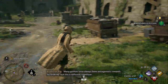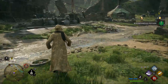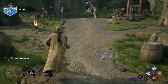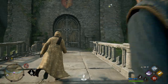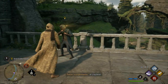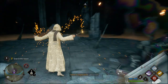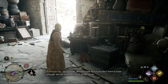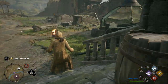Have always been antagonistic towards wizard kind, but this is different somehow. Oh, I'm glad that's over. Best head inside. Looks like we found the entrance. It's locked. Was locked. Revelio. An unlocking charm. Very handy. No time now, but if you don't learn it soon enough, we can work on it back at the castle.